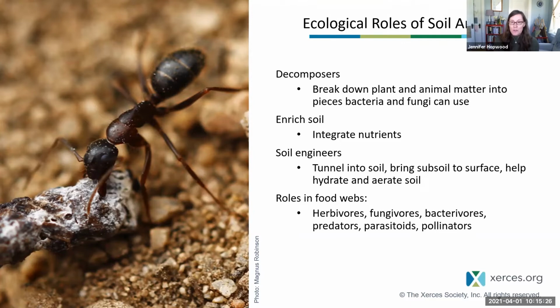Soil animals also burrow and tunnel in the soil, and as they do that, they're mixing nutrients and minerals between different layers. So this influences soil fertility. It also influences soil structure and allows water and air to move to deeper layers, which helps aerate and hydrate soil. And those channels that these soil animals create are also useful for plant roots, which like to travel along the path of least resistance.